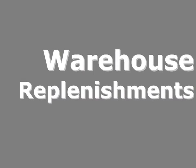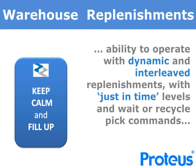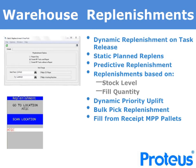Often forgotten, the Cinderella of the warehouse operation, timely replenishments are essential for good use of space and efficient picking. PROTEUS allows you to operate with dynamic and interleaved replenishments with just-in-time levels and the option for picking operatives to be asked to wait or recycle pick commands at the end of the pick. Whilst it's certainly possible to undertake static start or end of day replenishment fill-ups, it's preferable to undertake real-time dynamic replenishments based upon order release to task and predictive need.